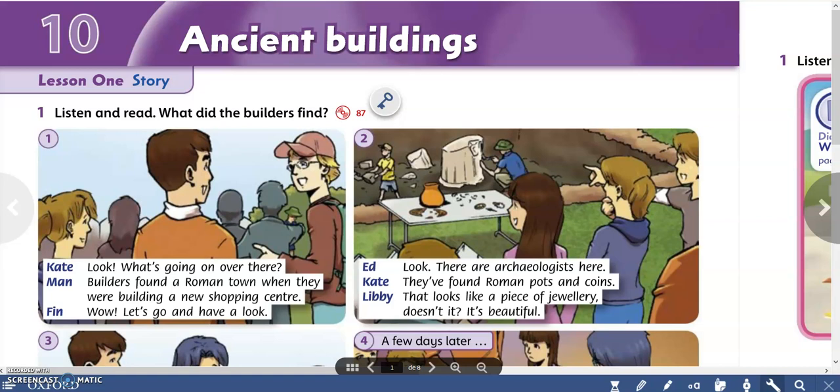Hi class, this is teacher Sara again, and today we will start Unit 10. So remember, every time we start a unit, new cover. So you need to do the cover of Unit 10, Ancient Buildings, okay?